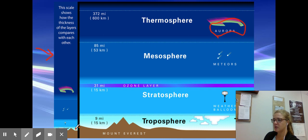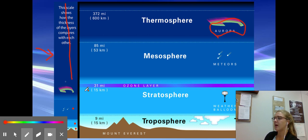Down here is the troposphere. Then we have the stratosphere. Here with the shooting stars, we have the mesosphere. And now look at how much space is in the thermosphere. So much. It goes all the way up. In comparison, this is clearly the thickest layer, even though it has the least amount of air. So the thermosphere is the biggest. It's also the hottest. Remember that term therm that I was telling you about, or the root word, I should say.